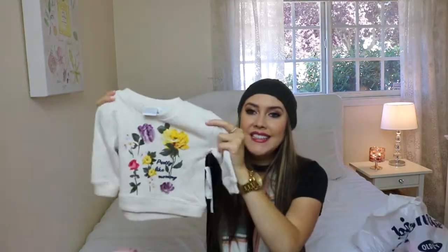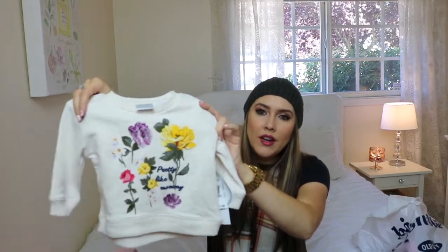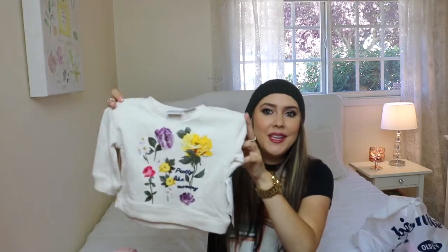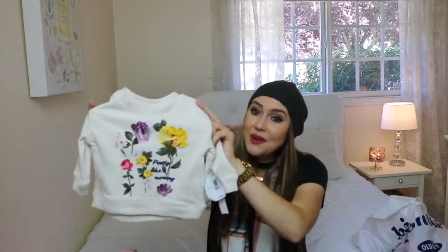This next sweater I had to get. I thought it was really adorable. I found this actually at Babies R Us. It has just a beautiful floral print on it, and it says pretty like mommy, and I think she'll look so precious in this. It'll be really cute for winter. This is by the brand Koala Kids, and if you know anything about them, their clothing runs really, really big. She definitely will have to grow into this one, but I thought it was really cute. This was $14.99, but it was 30% off of that, so it was pretty affordable. I just love the print on this. I thought it was really pretty. I think this will look so cute with black jeans or just regular jeans.